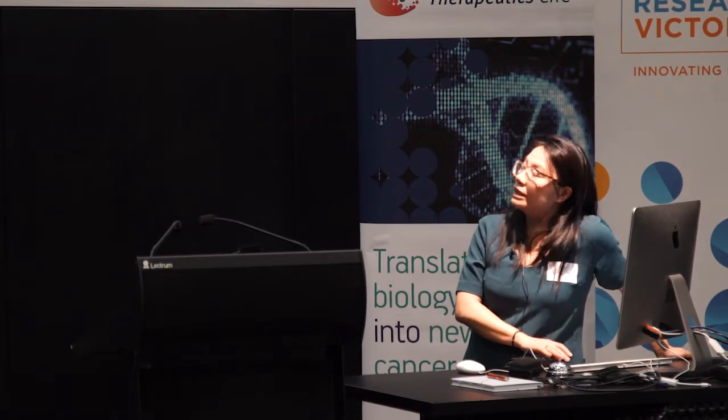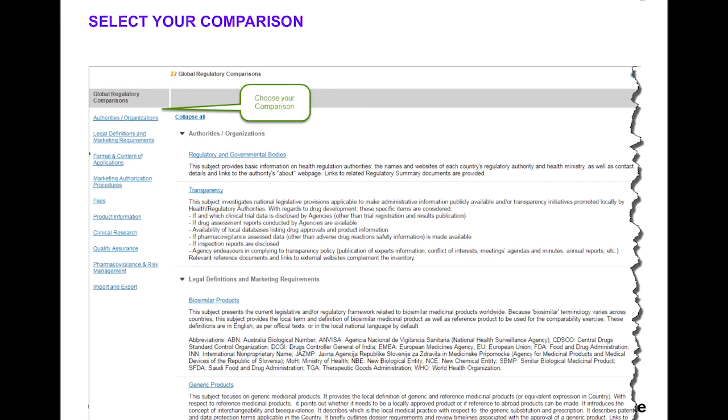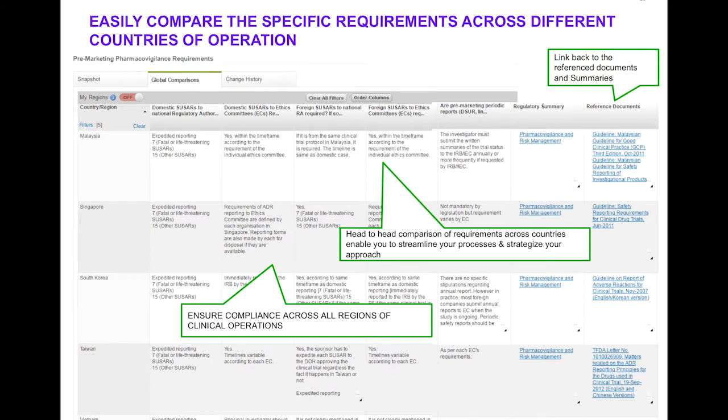So again, you come to browse, you select the global regulatory comparisons, and then you can choose the topic that you want to compare. They've got them there, that's quite self-explanatory. And you can just look across the countries that you're specifically focused on, and then align your strategy or your program according to that. And if you need to have more detail, you can quickly look at the regulatory summary. So those were the how-to guides we looked at before around, okay, what is the pharmacovigilance framework for that particular country, and what am I expected to abide by?